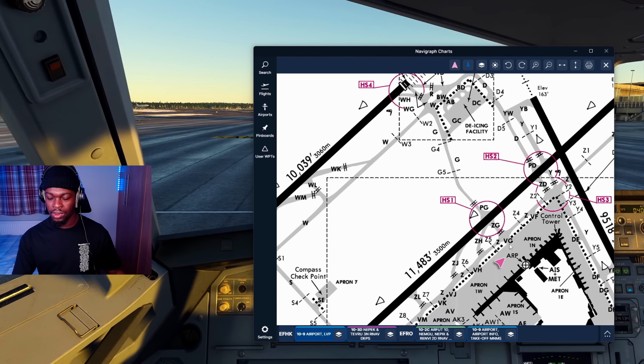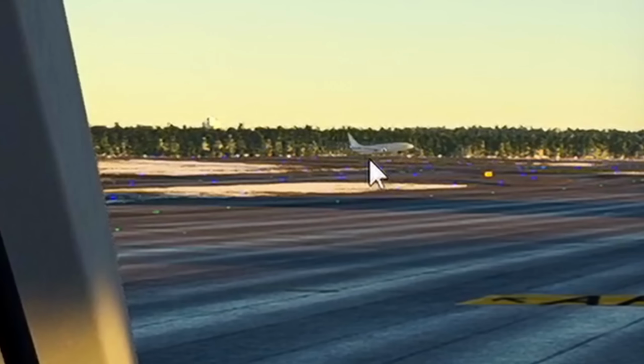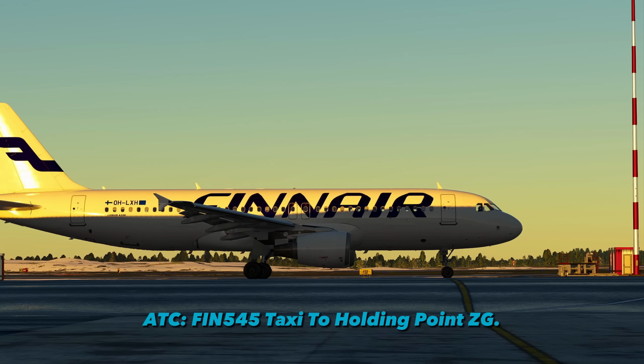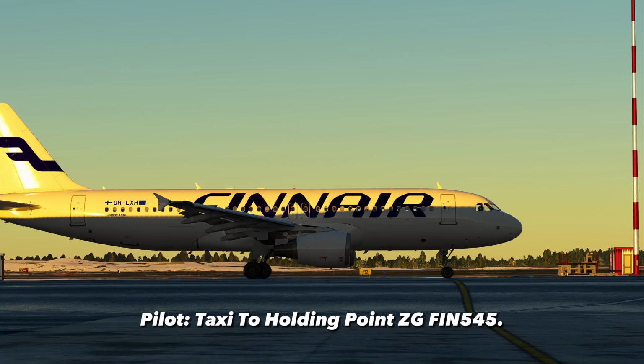So I'm guessing it's going to be Victor Golf. Oh, the aircraft is landing there. Nice. Victor Golf, Papa Golf, Golf. There are so many Golfs there at 22 right. That's my guess anyway. Finnair 545, request taxi. Finnair 545, taxi, hold short, local. Taxi on the point, 545.